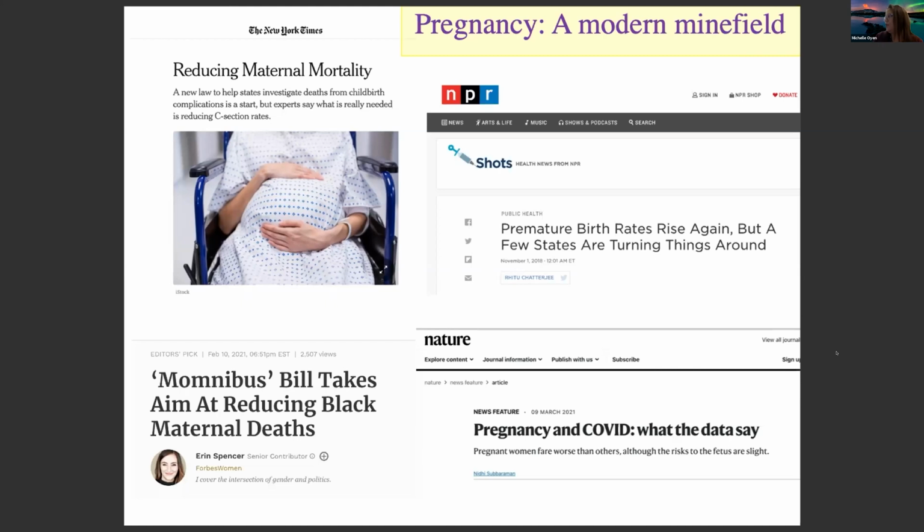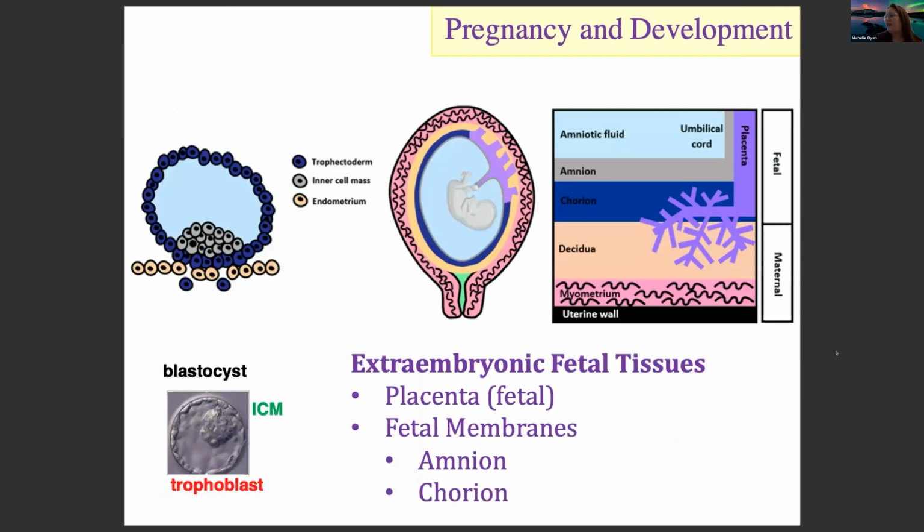So what am I as an engineer trying to do about this and trying to understand about pregnancy? Well, I'm focusing on the extra embryonic fetal tissues. So a big mouthful, but basically once you have the start of pregnancy, a fertilized egg from a sperm, it divides. The very first division basically separates out the cells into two parts, ones that are going to become the baby and the ones that are going to become the support system for the baby. And that's what I'm studying. So the placenta and the fetal membranes, and these are therefore the tissues that are more likely to be experiencing the forces and the motions and the things that an engineer would study.